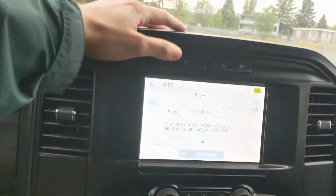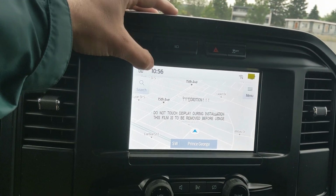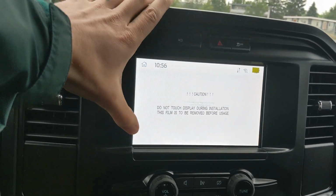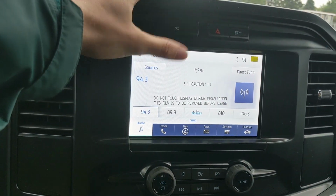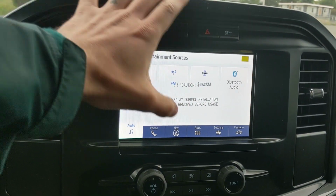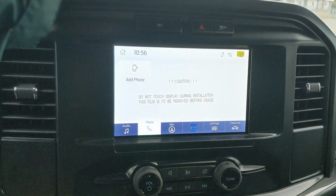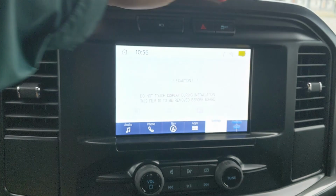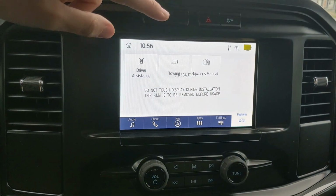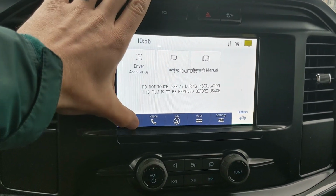Moving on to your center, you have a navigation screen, so you're hopefully not going to get lost on your travels. And then it is radio, Sirius, and Bluetooth capable. You have your Bluetooth phone controls, whatever apps you may have installed, settings for your screen, and some other features around your vehicle, and your general truck features such as driver assistance, towing, and owner's manual.